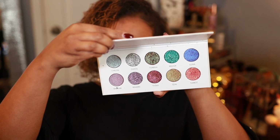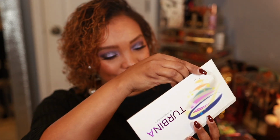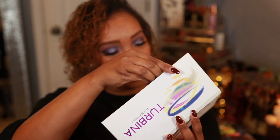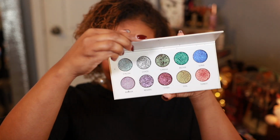So beautiful. You get some duochromes, like look at the one in the middle, that green shade, which is actually the namesake, Turbina, and you have Luna. So all three of these, well, okay, not all of these palettes. The first palette I do not have a look on, but actually I did film this look and you'll catch it in my palette rotation.